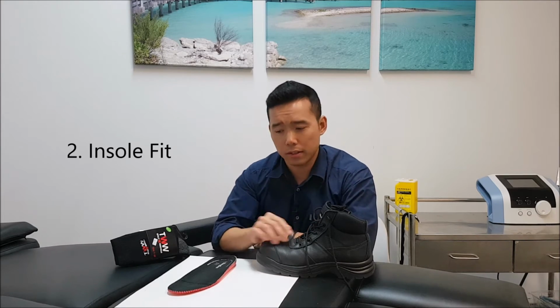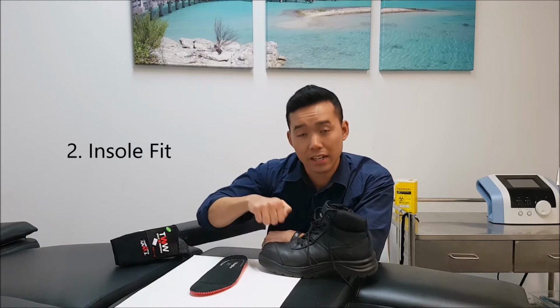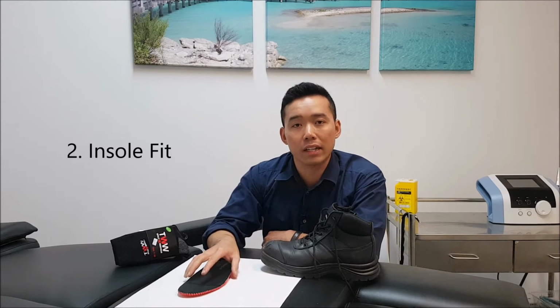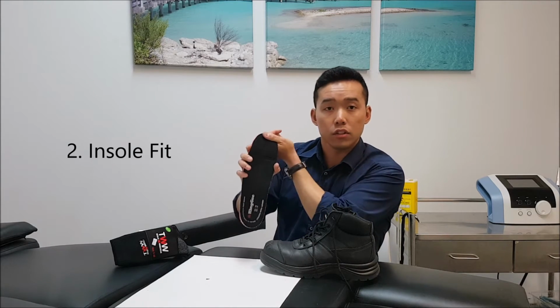Number two is the insole fit. Take out the insole purely because you can't simply press your finger at the toe box to make sure it fits, due to the safety toe cap. Therefore, take out the insole, stand on it, have a rep check that there is a 12 to 15 mil gap or a thumb gap from the end of the insole to the longest toe.